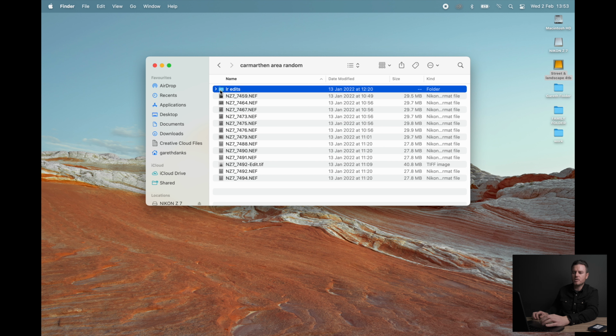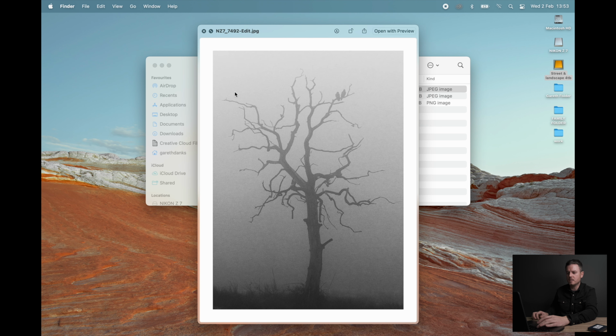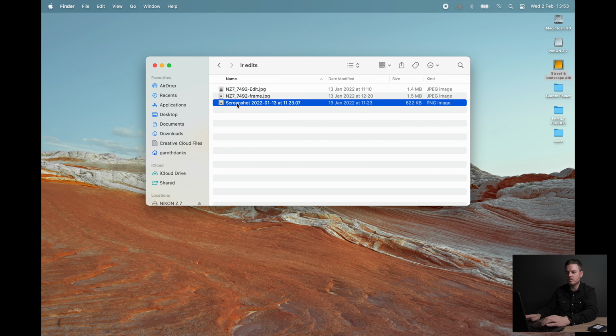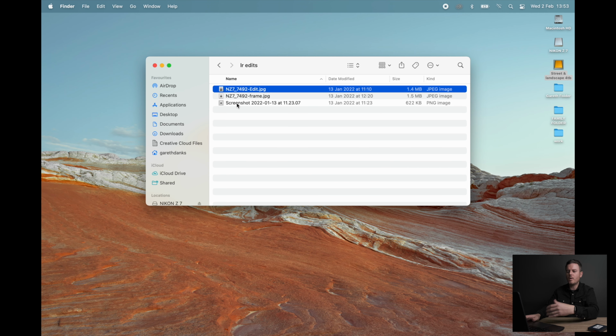As you can see, I've already edited some of the files from that shoot. But at least I know where they are, and because I'm doing it externally to Lightroom, I feel like I've got more control and I feel more familiar, because I'm going through Bridge, and I've been using Photoshop and all that way before Lightroom was even around.